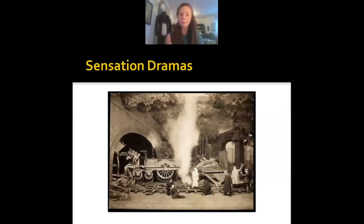So the picture that I have up on the screen here is from a show called The Whip. I believe it was performed in 1861, if my memory serves me. And as you can see in the picture, we have a pretty epic looking train crash. And you can see kind of how they've gone ahead and done it. They have the train prop, and then at the front of the train, they've created a flat that makes it look like the train has crashed. You've got the bodies lying everywhere.